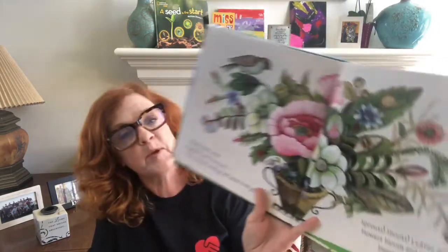People plant seeds in gardens and flower pots. They tend to the seedlings and watch them grow. Sprout, shoots, leaves, and roots. Flowers bloom and new seeds form, beginning the cycle again. Beautiful bouquet.